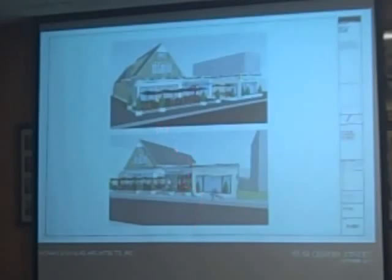Here's my bike rack. The bike rack is actually not shown right here. It's on the plan. We're trying to maximize our savings.